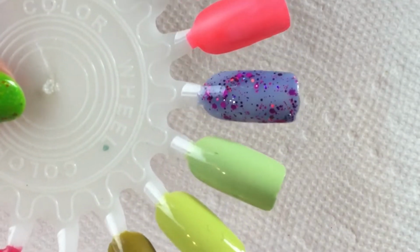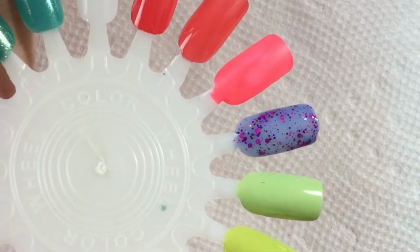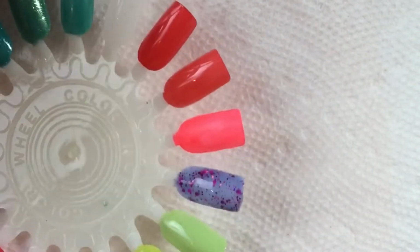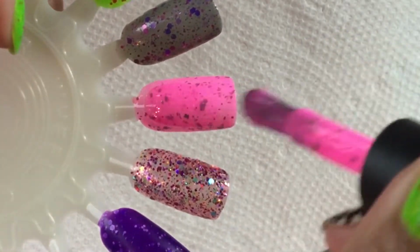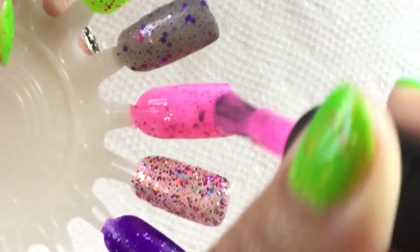So very glitter packed, a lot of glitter coverage on that first coat. Really, really pretty. So, let's go back and put a second coat on the Moonshine Manny. If y'all are pink lovers, I hope you guys decided to get this because it's really perfect. The second coat kind of deepens up the base color.